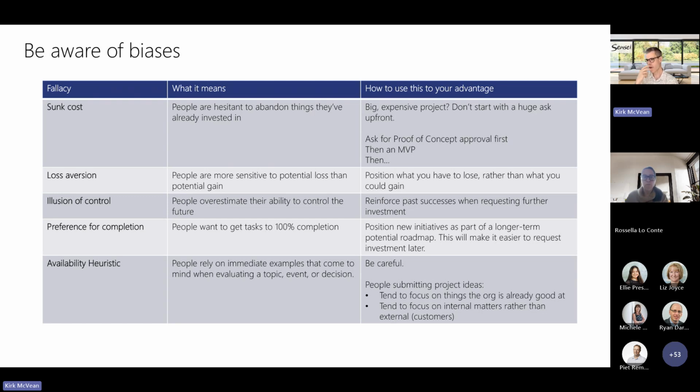Illusion of control. We overestimate our ability to control the future. One thing you can do is reinforce past successes. So, before you position the new idea, say, here's a whole bunch of ideas we did. Here are the benefits that we achieved, which we can measure now. And here's the new idea. So you give yourself credibility. Preference for completion. We all want to get that progress bar to 100. We all do.